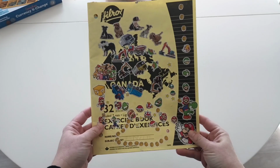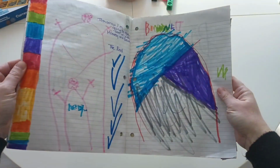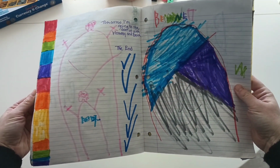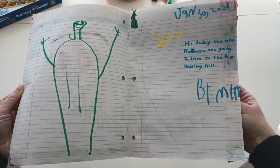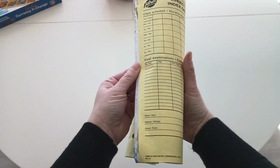But morning journals is basically a time where my kids will write or draw about whatever it is they want to. I don't direct them. I don't give them a topic. They just write about whatever's on their heart and their minds. I don't correct their spelling. I'm not checking anything. This is just their creative time.